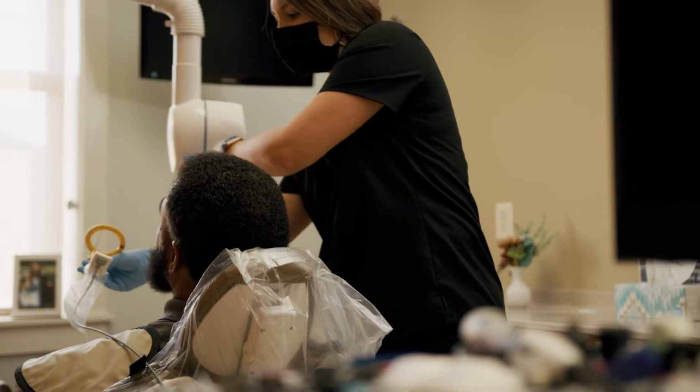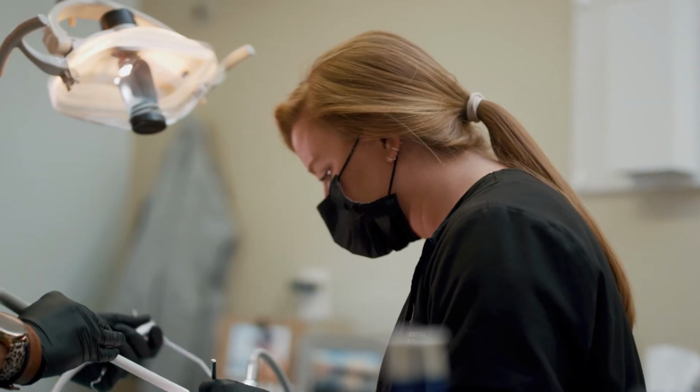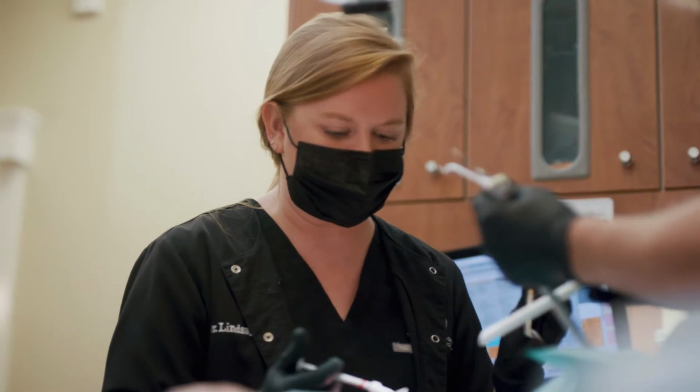I've always focused on not only educating my team here, but also educating the patients. We want the patients to be a part of their treatment. We don't want to just be telling them what they need and they don't really understand why. That's always been a big part of Cambridge, to say not only what you need, but understanding why you need it, and then being on the same page of how we go forward with the treatment.